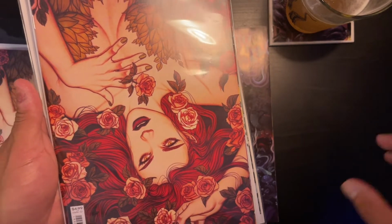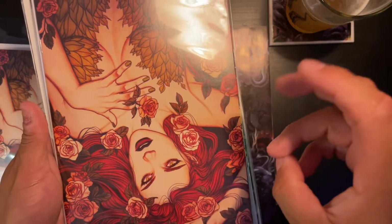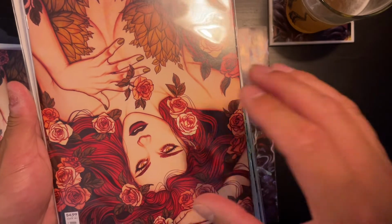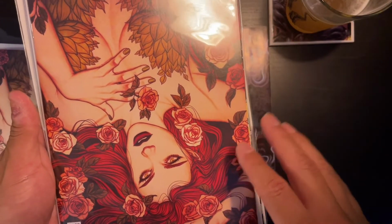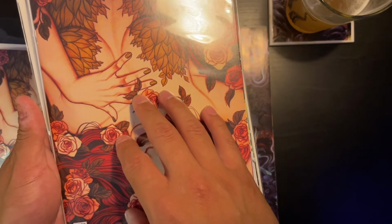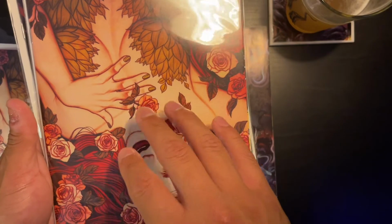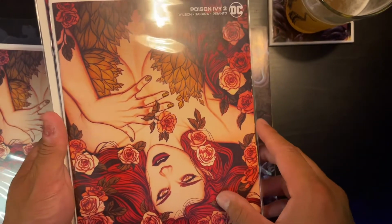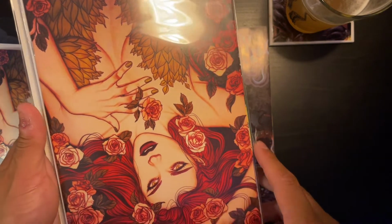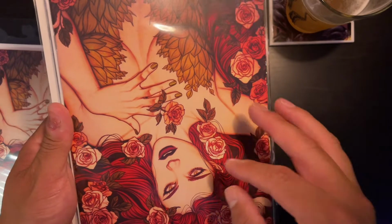Now Jenny Frison has a lot of great covers, and I think in order for me to qualify it as the Poison Ivy cover that I'm looking for, it has to fall into that artist's top 5. And I feel like I can think of 5 Jenny Frison covers that I would put above this. And it's very difficult, guys. Jenny Frison has a lot of great stuff. And she actually has another one for Poison Ivy coming down the pipe, which we'll talk about in another video. So awesome. I love the composition, love the colors, love the roses.